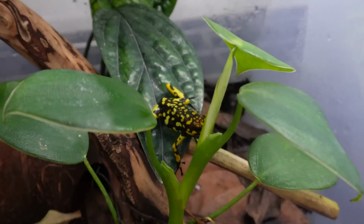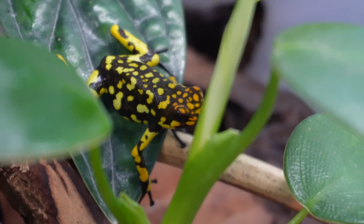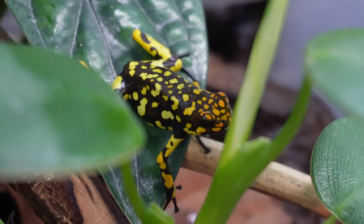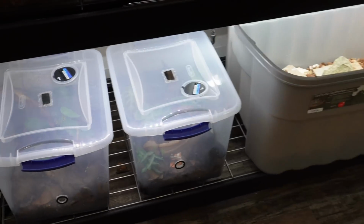Oh yeah, this is the probable female down here. You guys can see just how gorgeous that frog is, and I cannot wait to get them in their final tank. And the other one is also in here, but doesn't seem to be out right now. Let's go take a look at their tank.